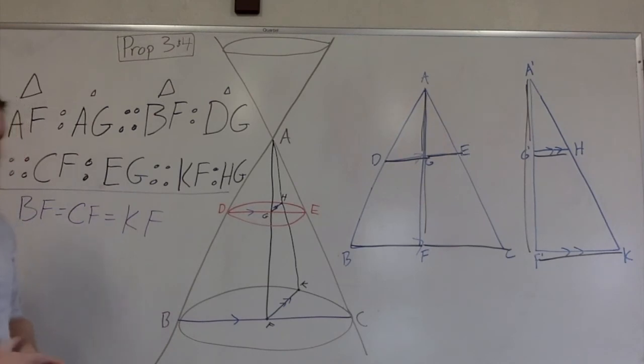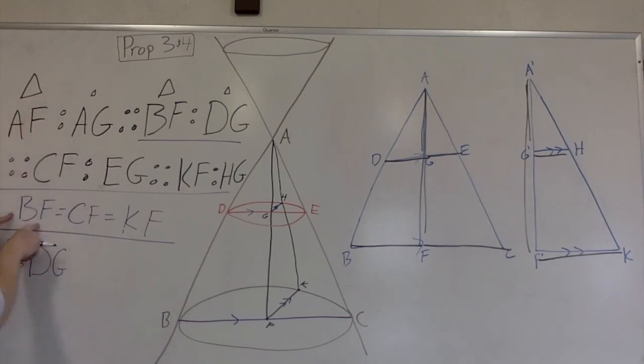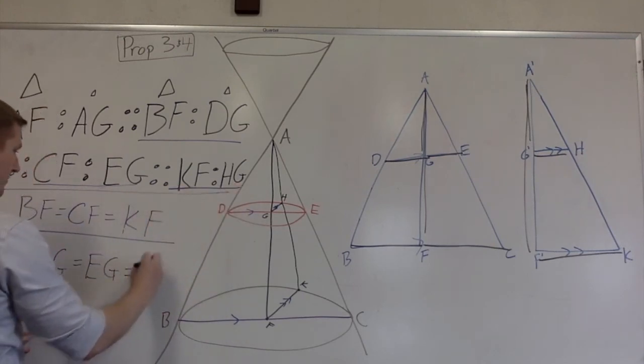All right. Now, again, going back to geometry or just proportions in general, if things are in the same ratio, but they're all equal, the things that they're in ratio to, therefore, must also be equal. So if this ratio is true, and these three lines are all equal, then the three lines that are in proportion to these three must also be equal, namely DG, right? Because DG and BF are proportional. Then the one that's proportional to CF, which in this case is EG. And then lastly, KF, which is in proportion to HG, therefore HG.